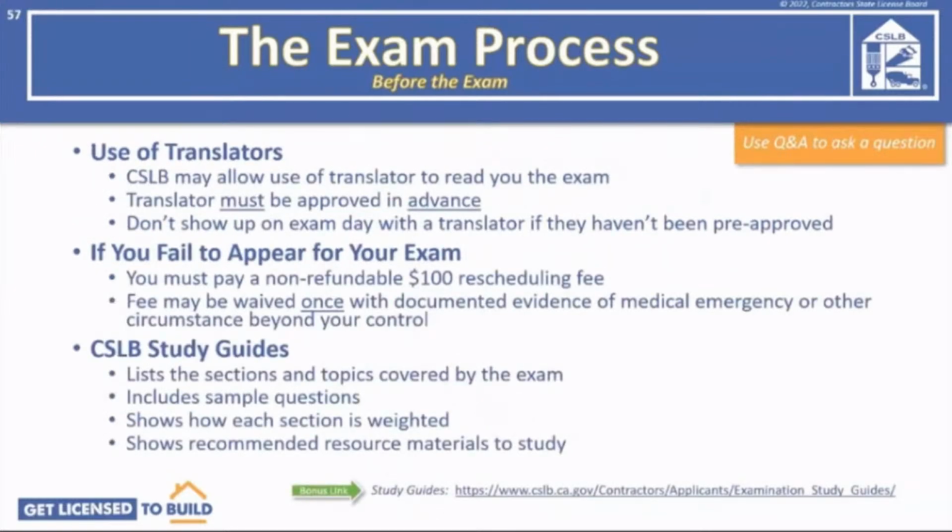If you are an applicant whose first language isn't English and you don't feel confident taking your exams in English, we do allow you to use a translator. The translator, who you provide, simply reads you the exam questions. Question 16 on the application asks if you need to use a translator to complete the examination. The translator must be approved by CSLB in advance.